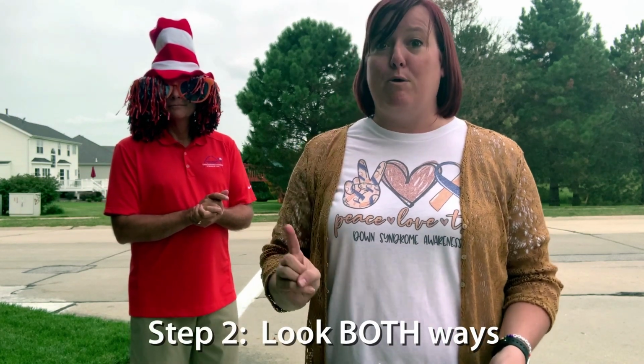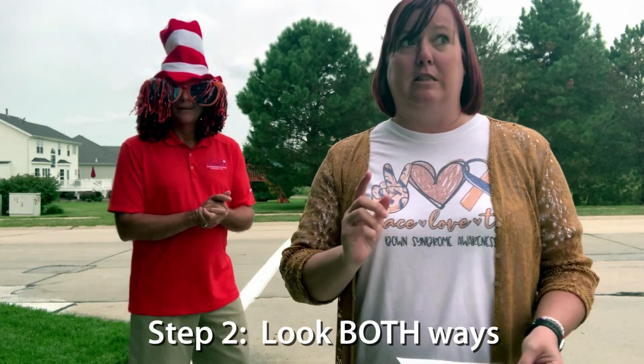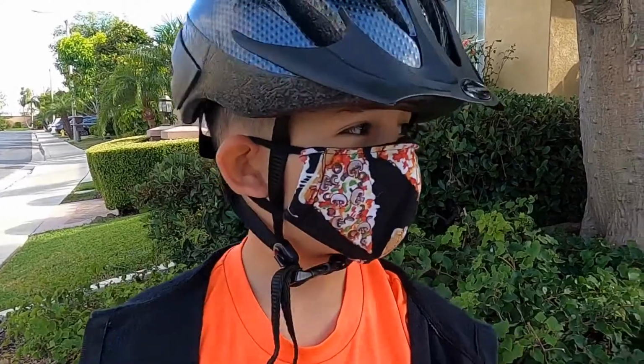All right, step 2. This is the most important step. You have to look both ways before you cross the street. You want to look left, then right, then left again, and make sure there are no cars in the way before you cross. All right. So remember, left, right, left again to make sure it's safe to cross the street.